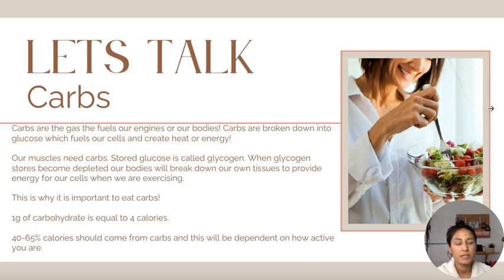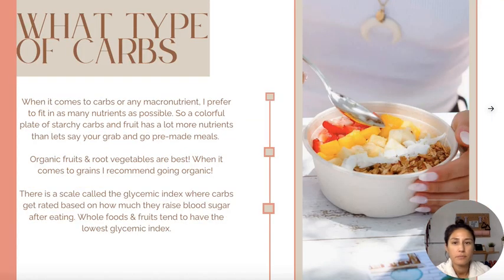So it's really important to eat carbs and kind of avoid those low-carb diets. Just like protein, 1 gram of carbohydrates gives us 4 calories. And I like to say 40 to 65% of your calories should come from carbs. And this also depends on how active you are as well.